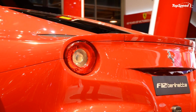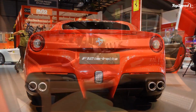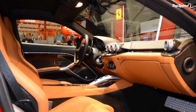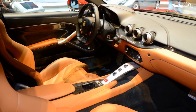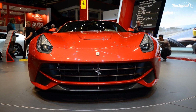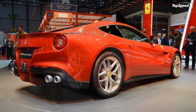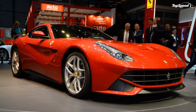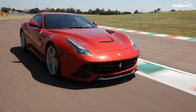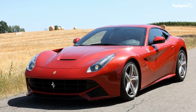Okay, while the F12 Berlinetta is a gorgeous piece of art inside and out, we need to have a look at what makes a supercar really super. In other words, we need to see what's moving this machine. Under the hood, you have a 6,262 cc, 65-degree V12 engine fed by a 200 bar, 2,900 psi direct injection system. Putting that into perspective, the direct injection system in the F12 Berlinetta produces 57 times the pressure of your standard fuel injection system.